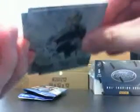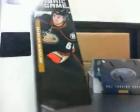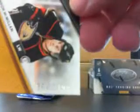Okay, got a real thick card here. Okay, Pekka for the Predators, Ladd for the Jets, Gianta for the Canadians, Nash for the Jackets, Brassard for the Jackets, and our hit is a Fabric of the Game Anaheim Ducks, Brandon McMillan. And the Ducks went to Peter. Fabric of the Game, that is numbered 364, 399.